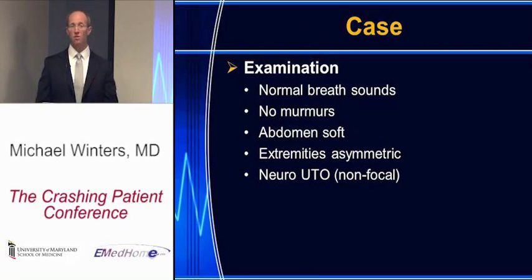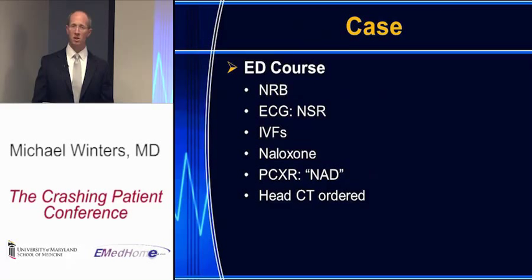After that exam, she got put on a non-rebreather. She got put on the monitor and had a quick 12-lead EKG; QT interval was fine, normal sinus rhythm. IV fluids were given, and because we learned that she had resumed using heroin, naloxone was administered with minimal to no response. Portable chest x-ray was clear, no acute disease. Got a head CT, which was also clear.